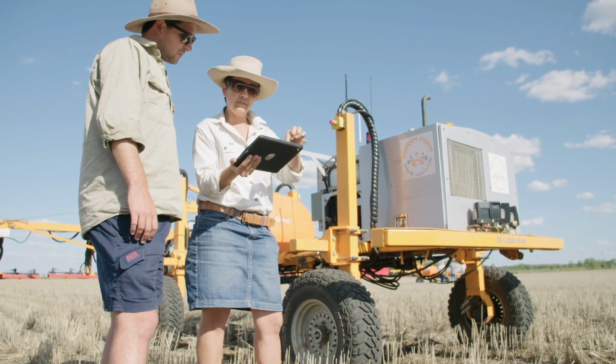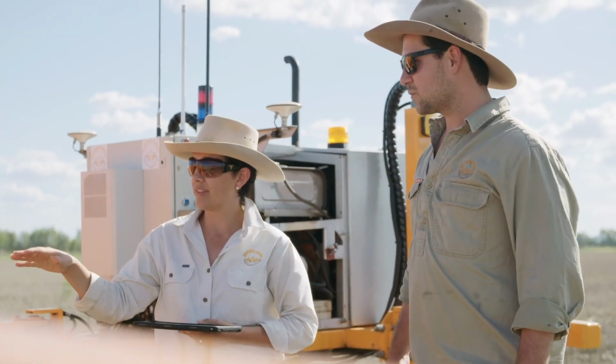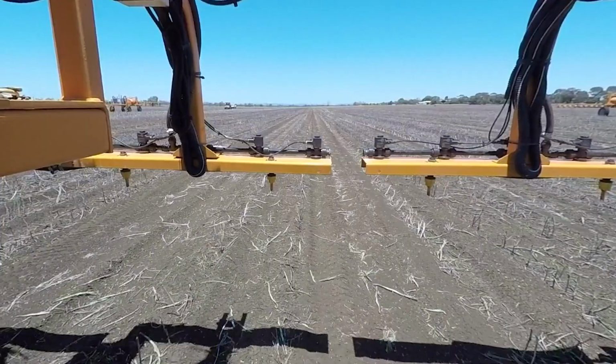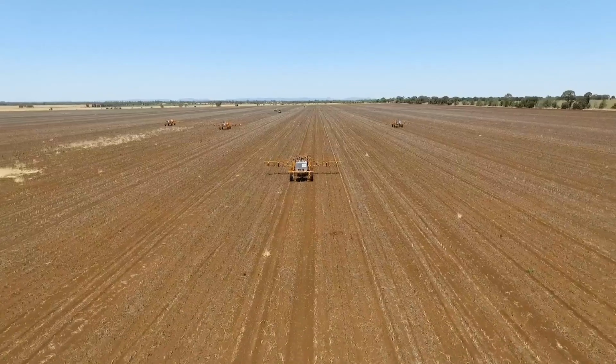There's robotics coming out of every university, but what we're doing is actually getting our guys out of the office and into the paddocks and making the real practice change. Everyone can drive up a row and make them turn at the end of the paddock, but it's actually making those practice and incremental changes, because every paddock's different, every farm, every industry has different challenges.